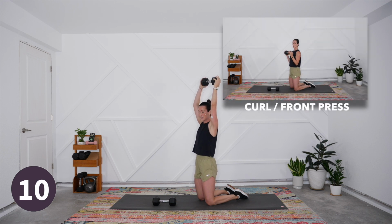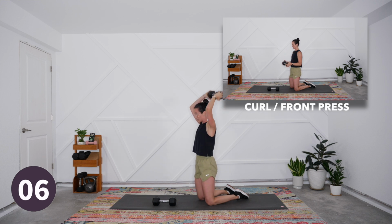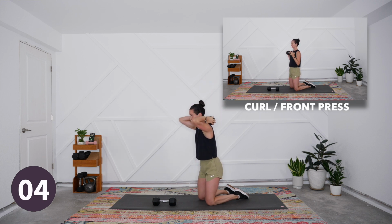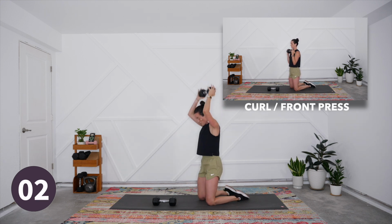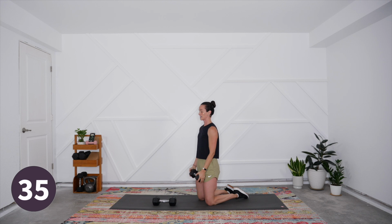Then we're going to come into our curl to a front press. So we'll bring the weight down in front in 3, 2, 1. Bring that weight down in front of you, curl it up, press it forward, back and down. So squeeze the biceps, keep hugging the heads of that dumbbell as you come through the front press and release.